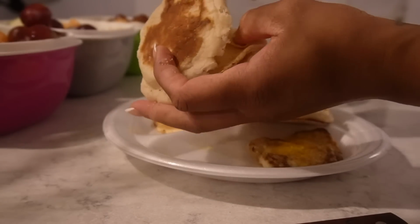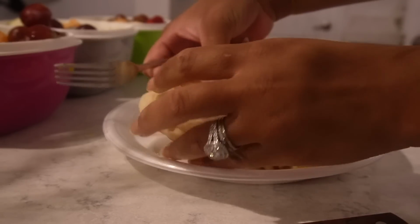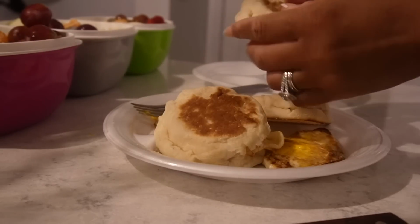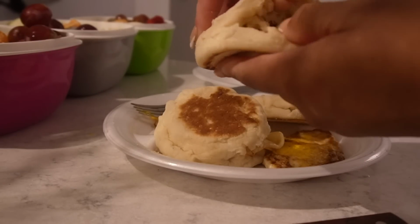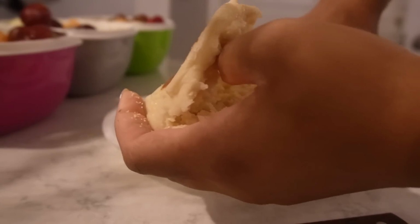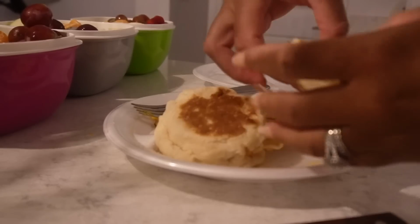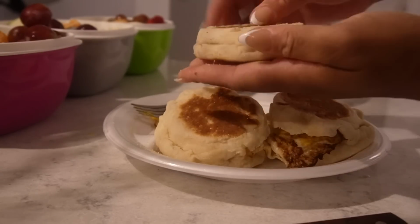You guys know that my husband starts school as well, and after I make the kids breakfast, once we're early, let me get that out the way, I'll make him breakfast as well. On this morning, I did make him an egg sandwich, but we use bread and he enjoyed it, and he drank some hot chocolate, something like that. So we do make him breakfast as well.